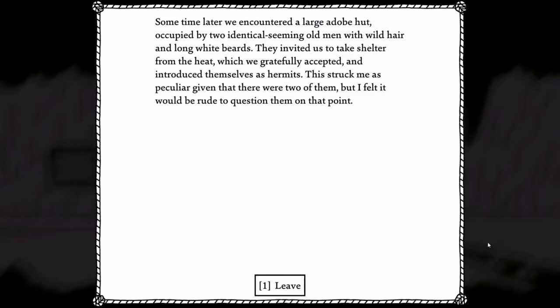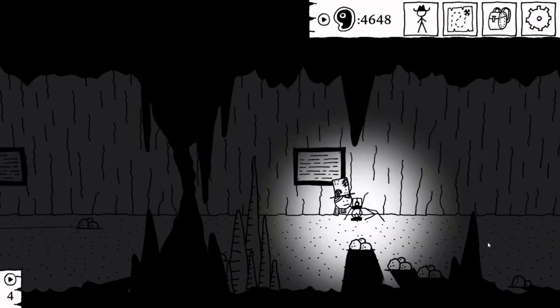Sometime later, we encountered a large adobe hut, occupied by two seemingly identical old men with wild hair and long beards. They invited us to take shelter from the heat, which we gratefully accepted, and introduced themselves as hermits. This struck me as peculiar, given that there were two of them, but I felt it would be rude to question them on that point.